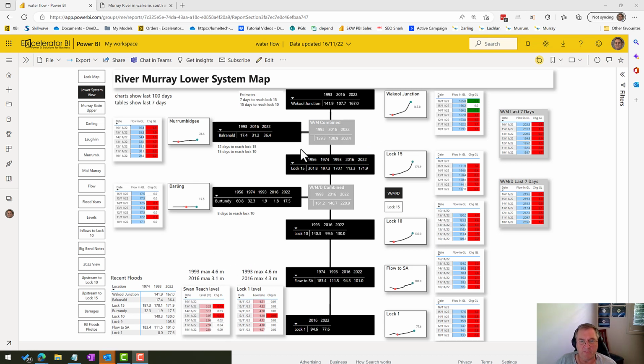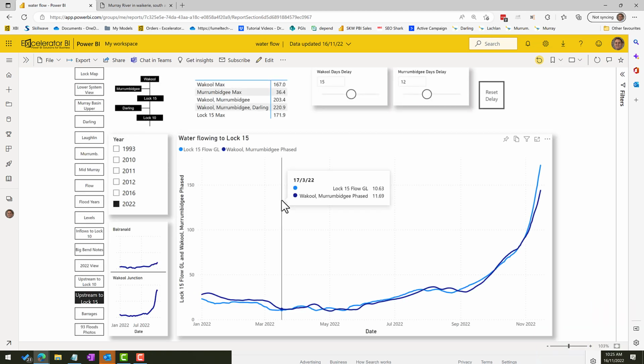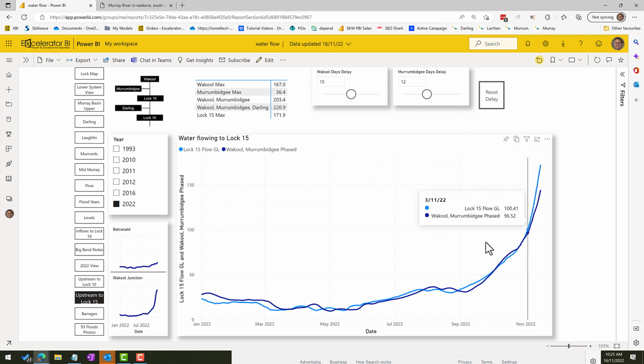I do want to just jump over to this water coming into Lock 15. So I do have a chart here upstream to Lock 15. And this is where I tried to basically put a time delay on the Waikerie Junction and the Murrumbidgee data to see what's happening. And you can see that with these time adjustments I've got in here, it certainly seems that Lock 15 is following what's coming downstream.